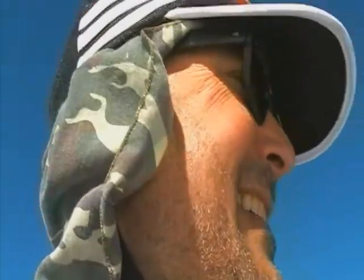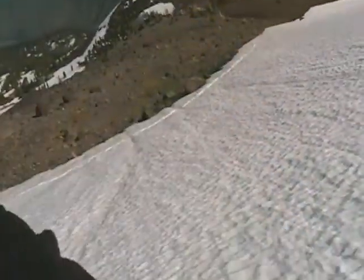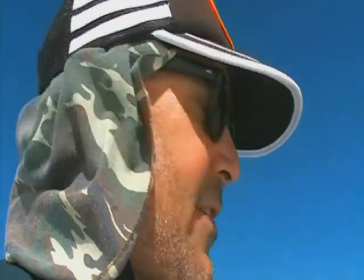Looks intimidating. The safest line is going down around the bottom, but you don't want to get too close to the bottom in those boulders. You know, 30 feet is too close. I guess I'm gonna go up here, I think.